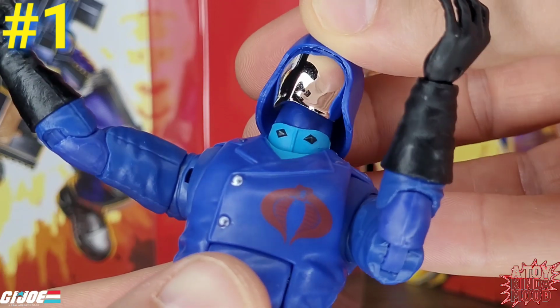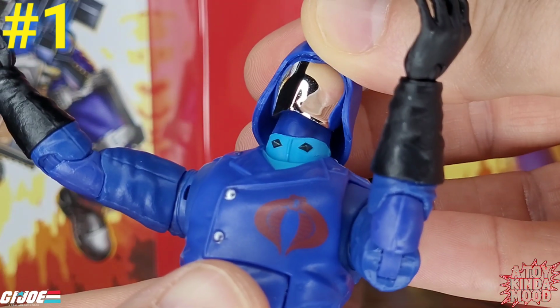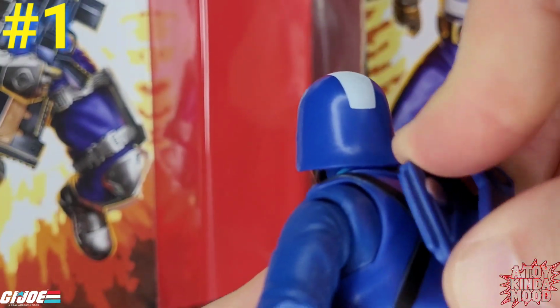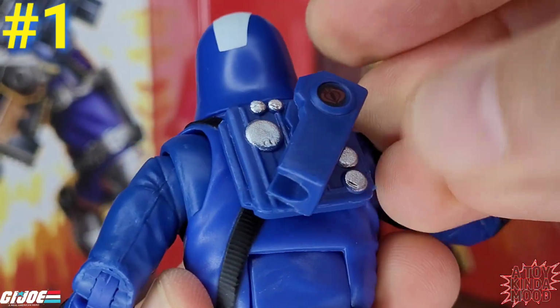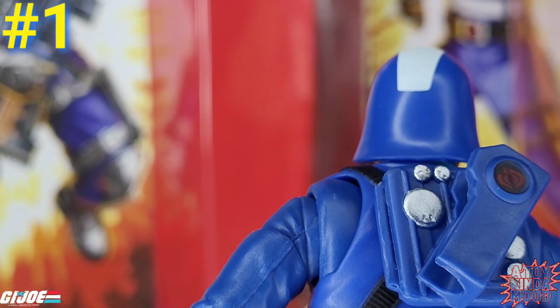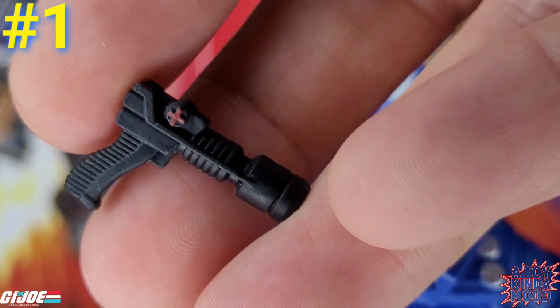This is just kind of giving you an idea of the chrome that we've got there. You can see the reflection off my ceiling. Well, yeah, pretty cool. Lastly, we've got the gun pack, backpack piece here. It's got the Cobra logo there. Some shiny buttons. And then our Mars Venom blow dryer laser pistol.